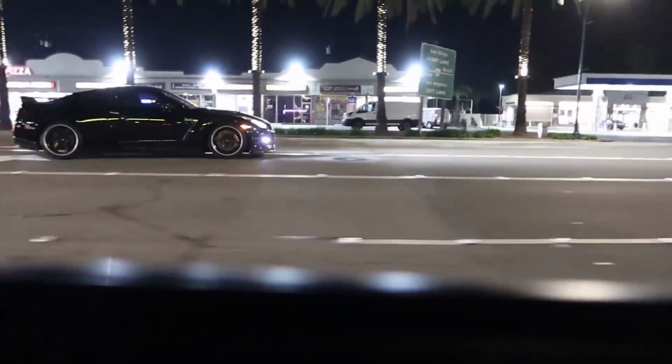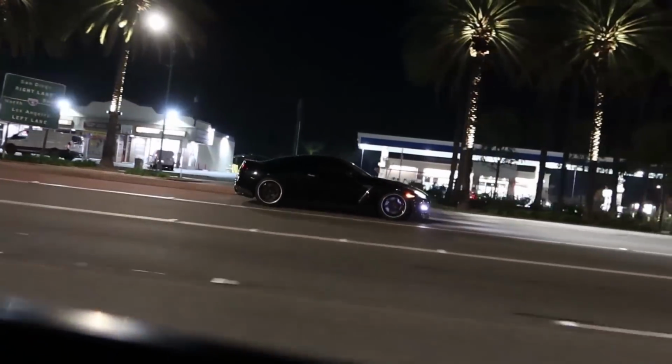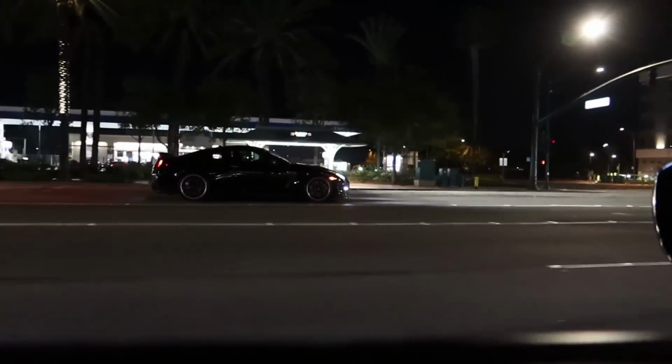No way, bro. No way. Dude, holy fuck. This shit is fast. Yeah, it's fast. He ain't lying, y'all. This shit is fast. I approve. Damn. My twin. A random black GTR just driving around.